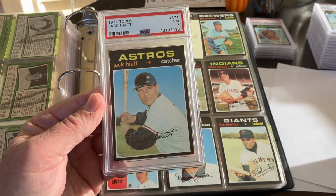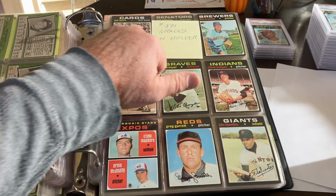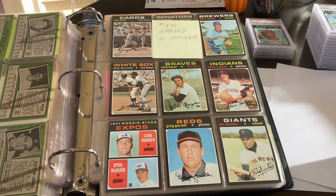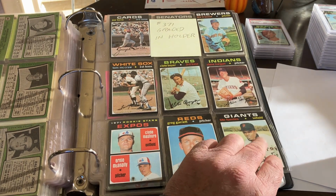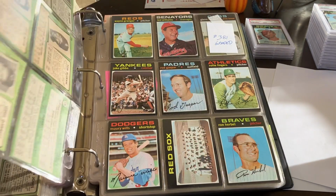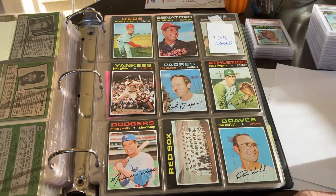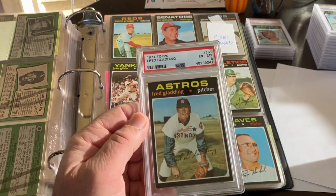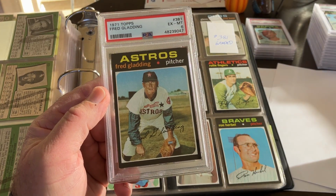371, Jack Hyatt in a 7. That's a cool Torrey card in action there. Tito Fuentes. There's a cool Ted Williams manager card, and a little rougher shape than the others in this set. So 381, Fred Gladding in a 6.